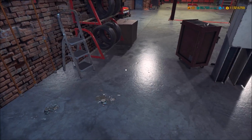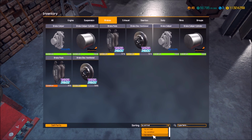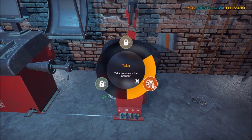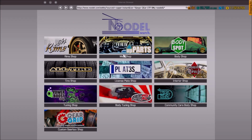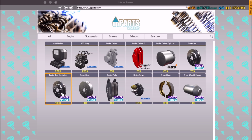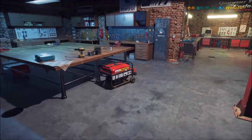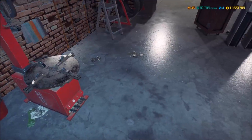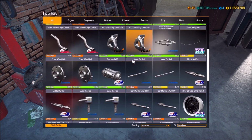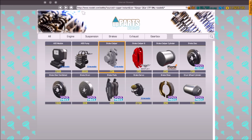Well, at least the wheels are in decent shape. Let's see, what do we need here? Discs and pads. Normal. So let's get some discs and pads. Go over here, repair these rims up. I'm glad these rims are easy to repair. Holy cow. Alright, so what size tires do we have? What do we have? 235/40R18s. 235/40R18s.